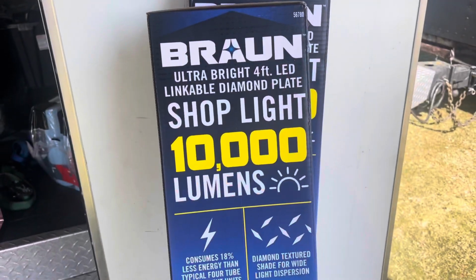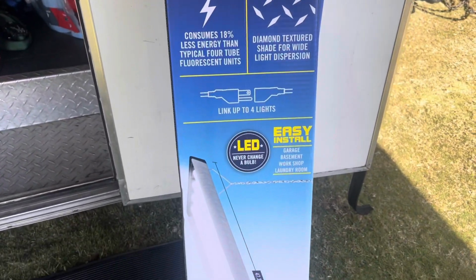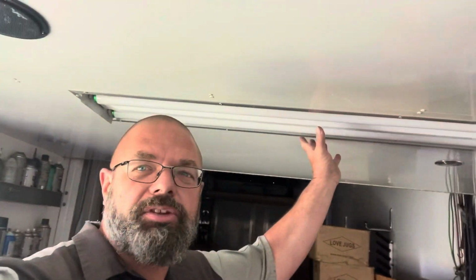All right, guys, one of the things that I went out today to get was these bronze shop lights from Harbor Freight. So the reason I got these is because here in the trailer, we've got these 4-foot fluorescent lights, and sometimes they work, sometimes they don't. Here, I'll hit the switch. All right, see that one came on, that one did not. And they're really not very bright at all.